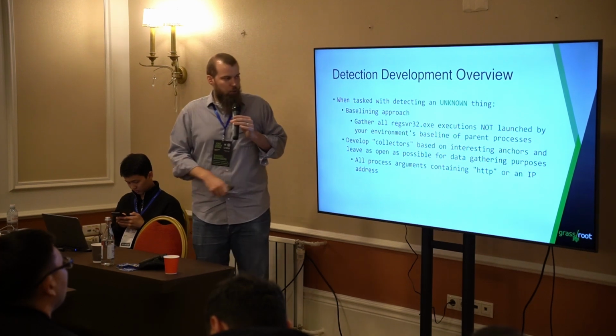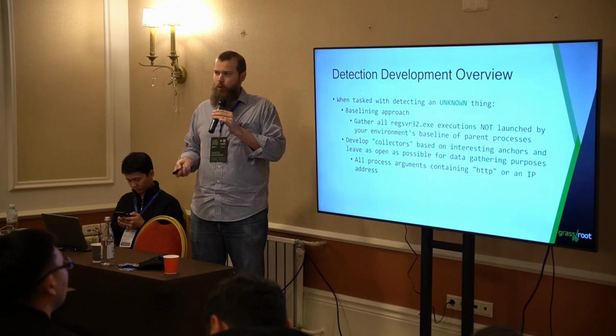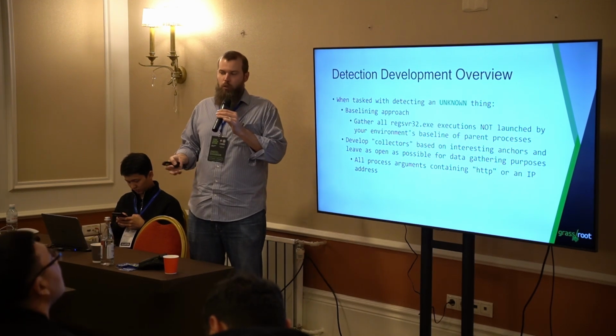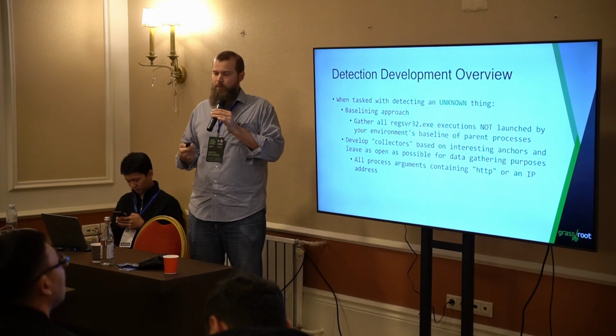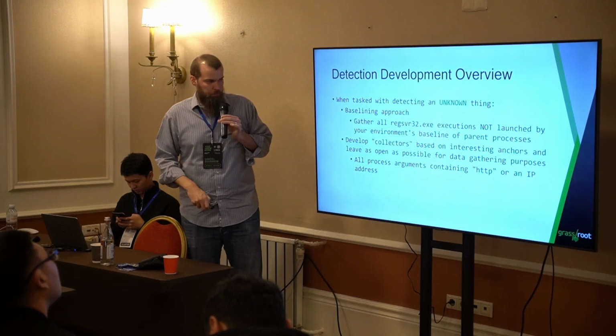Baselining approach: I don't use the word baselining lightly, because it is a very easy thing to say and a very difficult thing to do effectively. But if you can, try to figure out what normal looks like in your environment, and then you can write specific rules based on the inverse of what is normal.